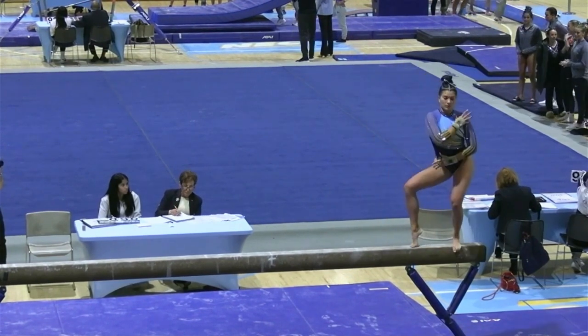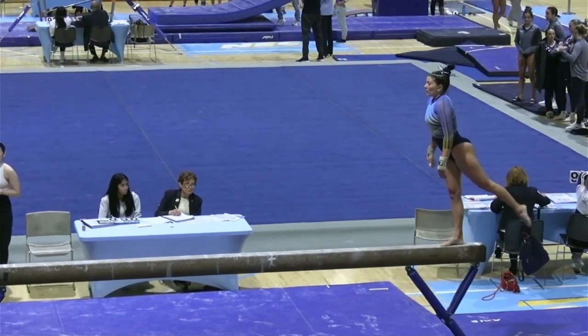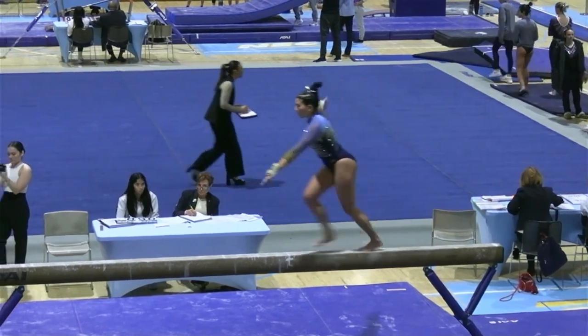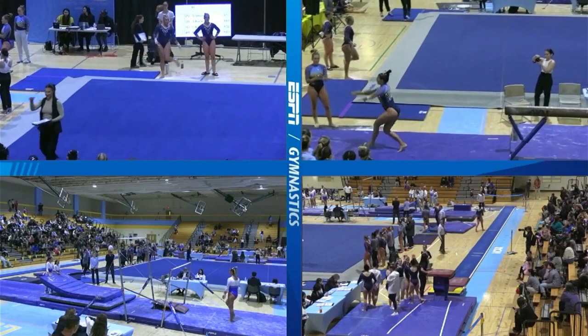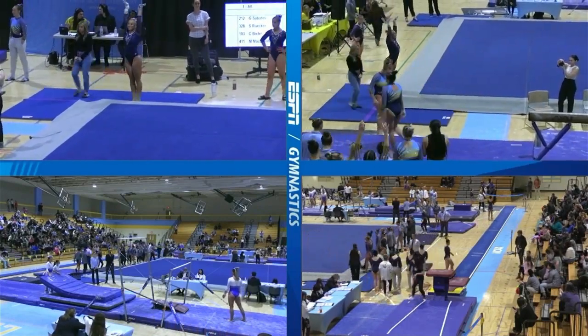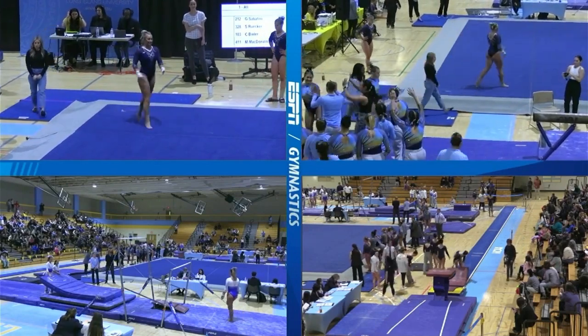And another good vault for Yale by Miss Ella. A lot of power. Yes, definitely a lot of power. And very clean in the air as well. I noticed on floor Yale, their lines are very beautiful. They're very easy and simple to watch.